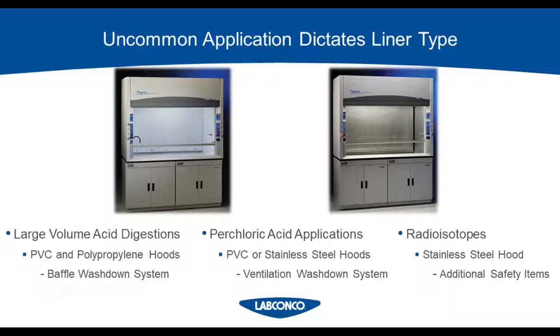And then perchloric applications. So perchloric salts have the possibility of becoming explosive from friction, heat, force. So those systems have washdown throughout the entire ventilation, which requires the duct work at every interval around corners to have water streaming down to wash away those salts so they don't become volatile and dangerous. And then radioisotopes, obviously, there's going to be additional safety items within the hood because the hood itself isn't going to be protecting from the emittance of all different types of radioisotopes. So uncommon applications for most labs, but need to be addressed on the front side so that the wrong decision isn't made and we're having to waste money and cause potential safety hazards.